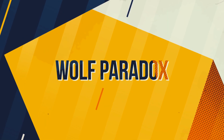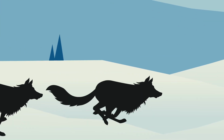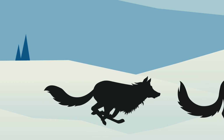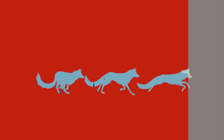Really? Wolf paradox. Three wolves were walking in the snow in a line. One of them says, "There are no wolves in front of me." Another says, "There's one wolf in front of me and one behind." The third wolf says, "There are two wolves in front of me and one behind." In which case is it possible?